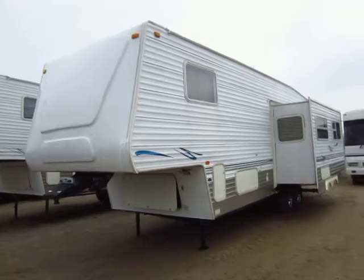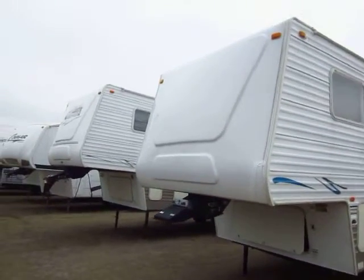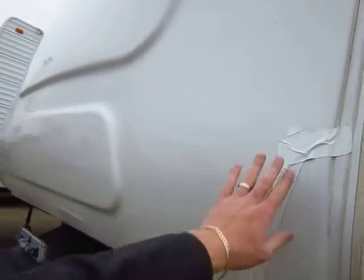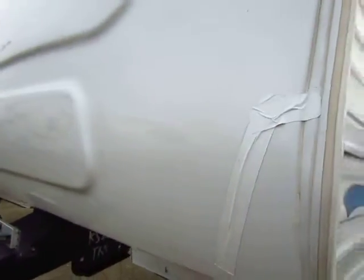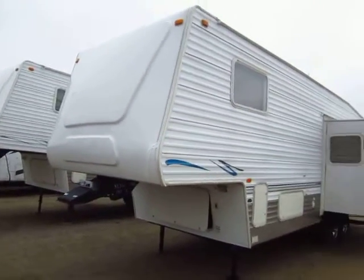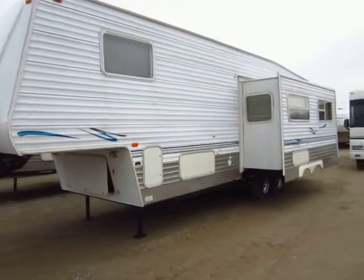We like to have our inventory represented accurately and fairly. For instance, right up here on the nose cap, there is a spot where there is a fracture. They had taped the fracture. It's not pretty, but it works. The stickers are peeling a little bit, which is just a cosmetic item, doesn't affect the structure whatsoever.